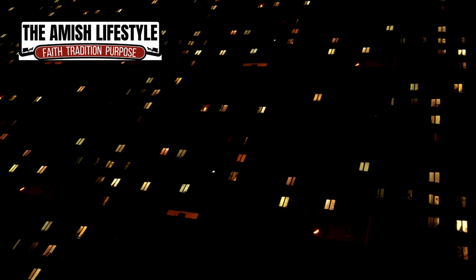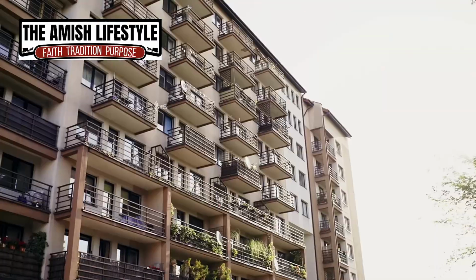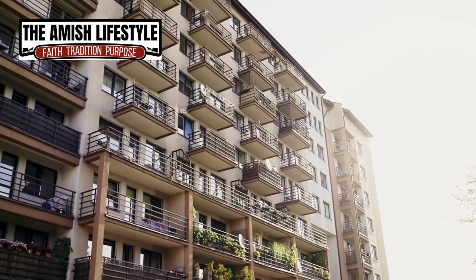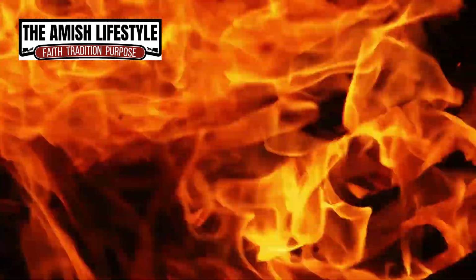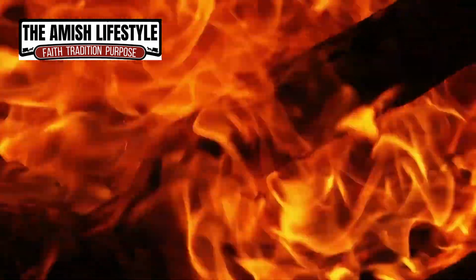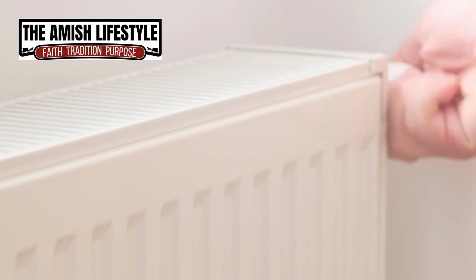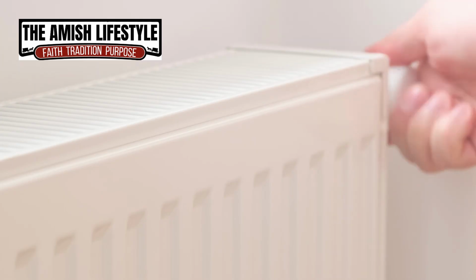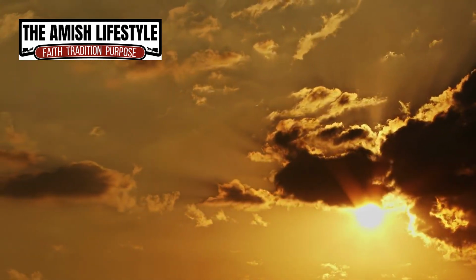Large windows on the south side catch every bit of sunlight during the day. It's like turning the house into a solar oven. Sunlight pours in, hits the floors and walls, and turns into heat. The warmth builds up slowly, making the rooms cozy without a single log burned. Floors made of tile, stone, or thick wood soak up the heat and hold it. Even after the sun sets, the house stays warm for hours.